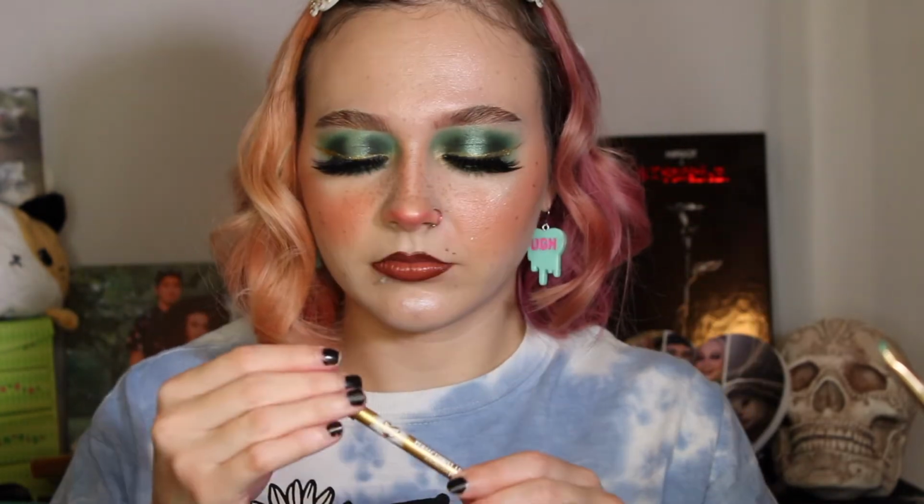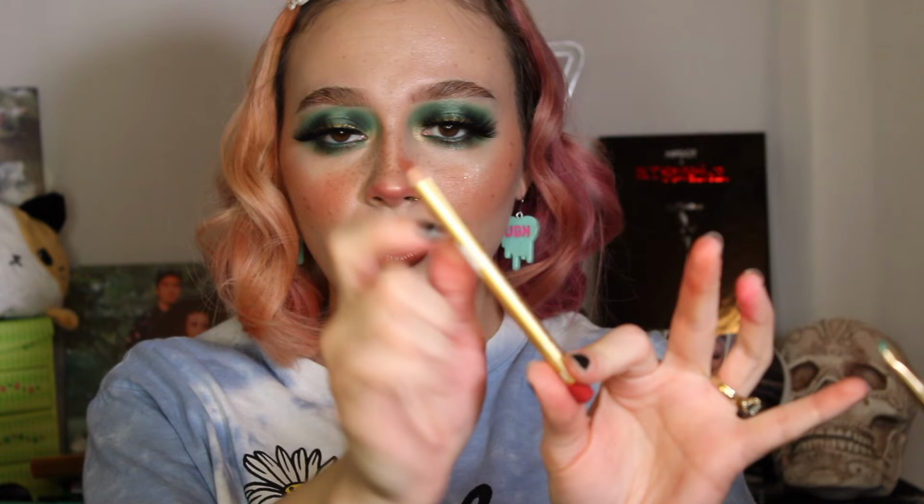Okay, this one is Corazon. And it's the lip liner that I cannot get out of the box. That was slick, I caught it. Okay. It's so pretty.